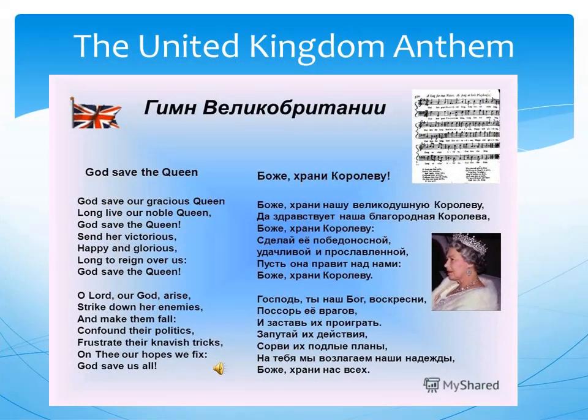Now listen to the United Kingdom anthem and compare with its translation.